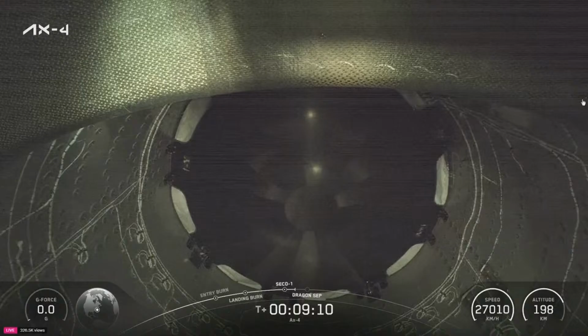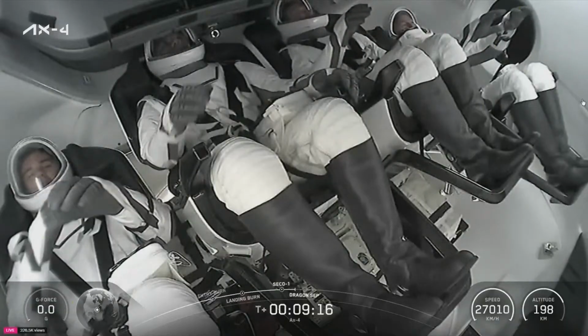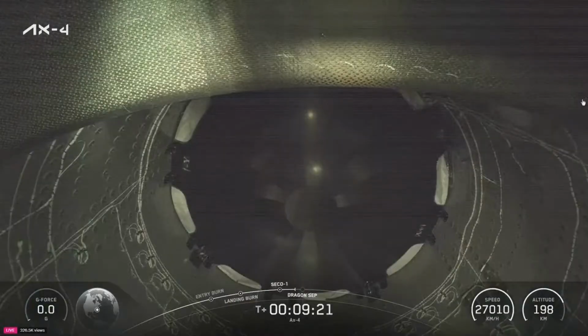Nominal orbital insertion, SpaceX, and we had an incredible ride uphill, and now we set our course for the International Space Station aboard the newest member of the Dragon fleet, our spacecraft named Grace. Grace is more than a name. It reflects the elegance with which we move through space against the backdrop of Earth.